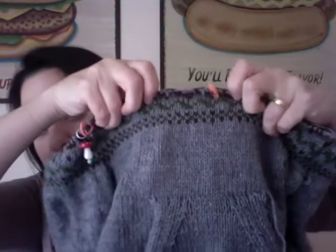There are the floats. If I have to float the yarn more than 2 or 3 stitches in a Fair Isle pattern, I will go up a needle size, because my Fair Isle is generally too tight. It's always too tight. Who am I kidding? But going up a needle size really seems to help smooth it out. It's looking great. Better than I think I have ever done Fair Isle. There's no puckering. So I'm very happy about that.